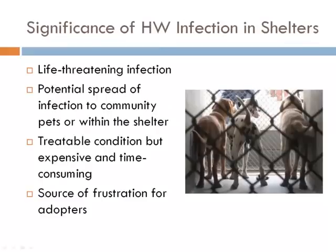So why is this significant in shelters? Well, this is a life-threatening infection for both dogs and cats. We have to be concerned in the case of dogs, which can transmit heartworms to the community or within the shelter. So if your shelter has a large number of heartworm-positive dogs and it's in a mosquito-infested area, and you have dogs in the shelter that are not on prevention, you may well have transmission within your shelter just by crowding all those dogs together.